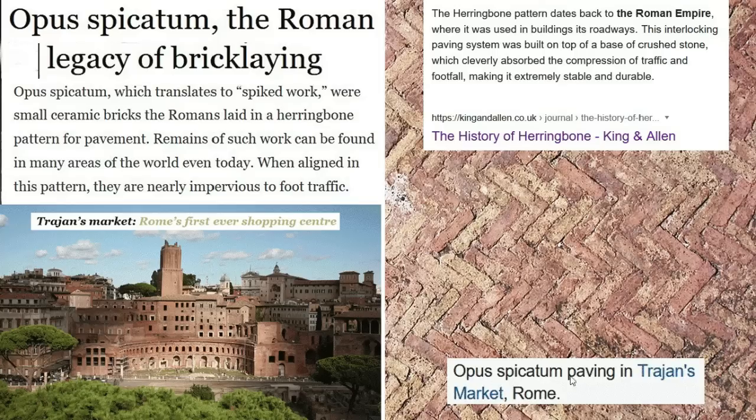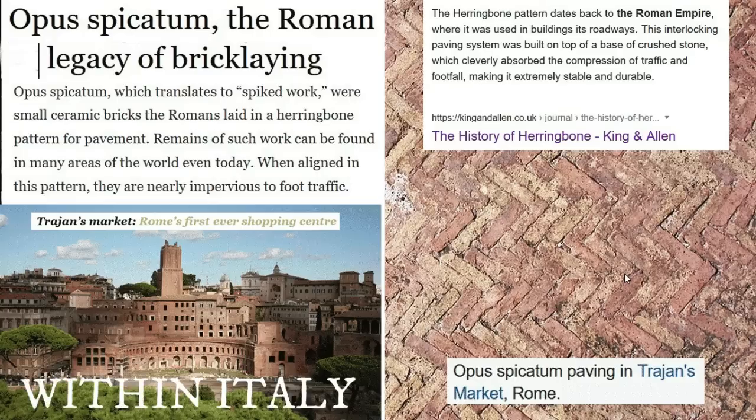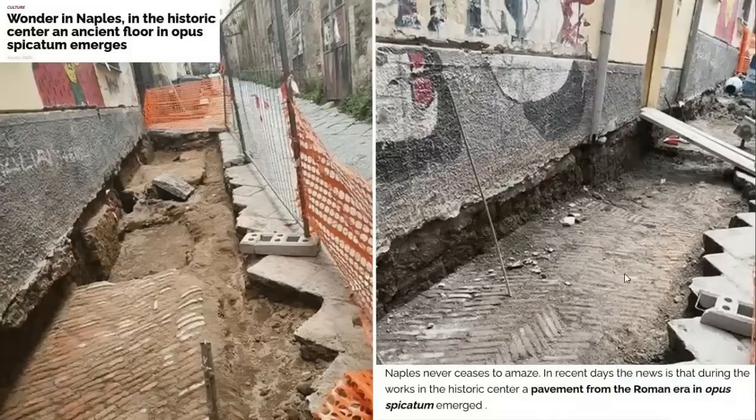And this is just an example of this particular type of paving in Trajan's Market in Rome. So there's a lot of examples within Rome, but also in many other countries. But the interesting thing about this particular style of paving is that once the Roman Empire goes into decline, this method is lost until the Renaissance.